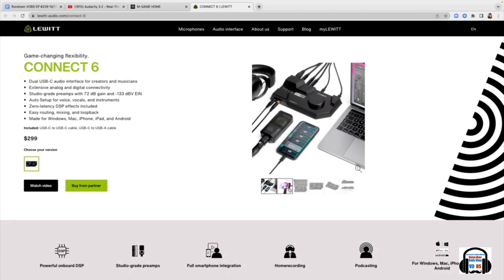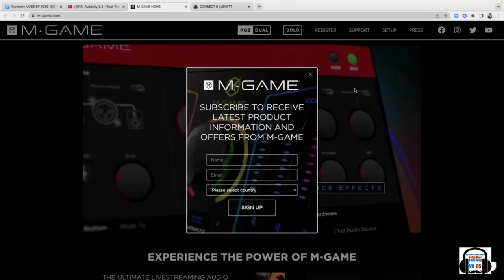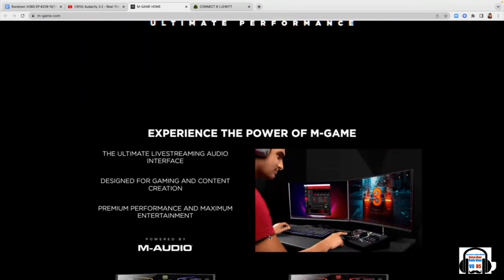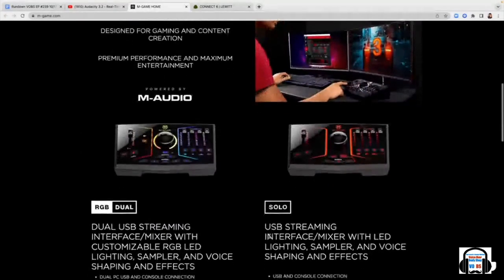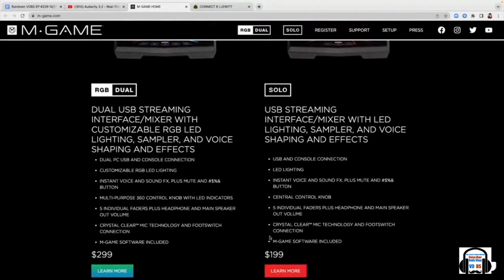Not to be outdone, meanwhile, there's the whole gamer side of everything, and M Audio now has M Game. So M Audio is taking their technology to the gamers. I know I'm still going a little off course from voiceover, but at the end of the day, a lot of the things that gamers and everybody else needs is what we still actually need, which is being able to have a loopback, being able to play back something, things like that. The M Game RGB Dual can do all that stuff.